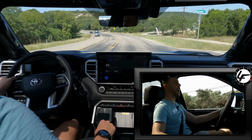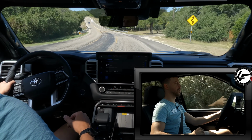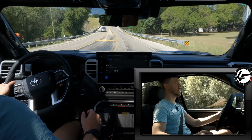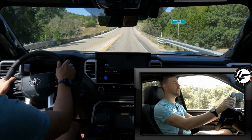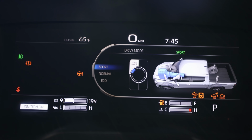Now this vehicle has adaptive variable suspension on it, and it makes for a very comfortable ride here on the highway. I prefer the steering to be a little bit stiffer, so luckily there's a custom mode where you can make the steering stiffer and still have the soft ride.